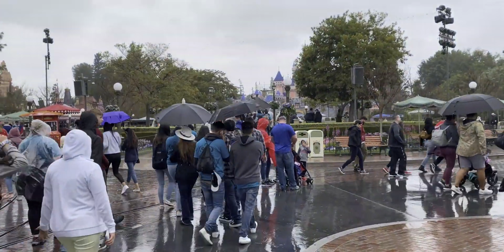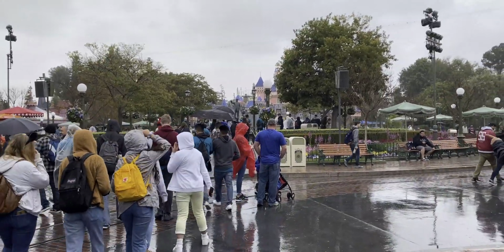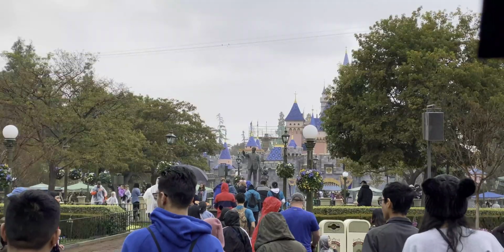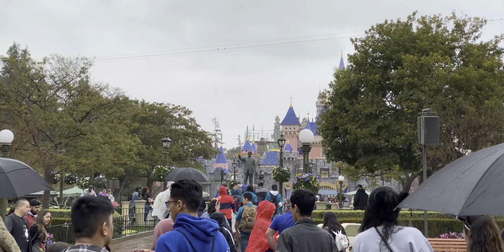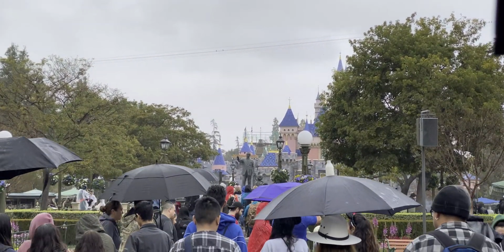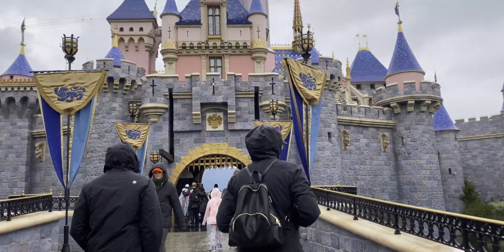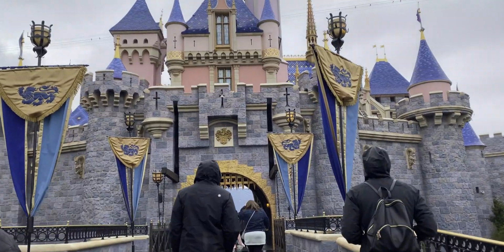So just a couple hours ago, I spoke about the blue scrim, which was behind Disneyland Castle, and now that blue scrim is down because of the rain. So that will hopefully give us a much better look over at Snow White when we head over there right now. I mean, just beautiful. Absolutely beautiful.